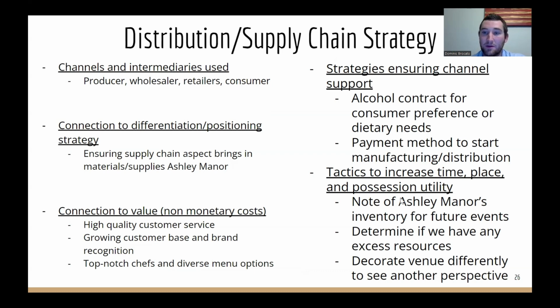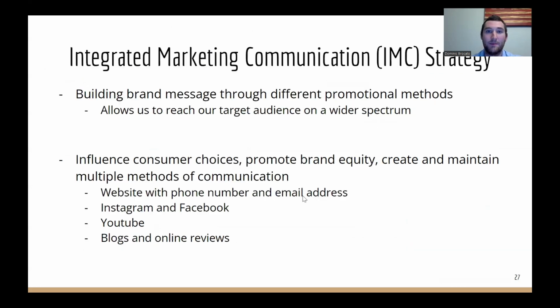And then tactics to increase place and time utility. Note of Ashley Manor's inventory for future events based on previous product and service catalogs. Determine if we have any excess resources for prudent resource allocation. Decorate venue differently to see another perspective before confirming consumer occupancy requirements.